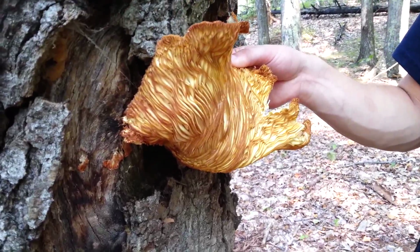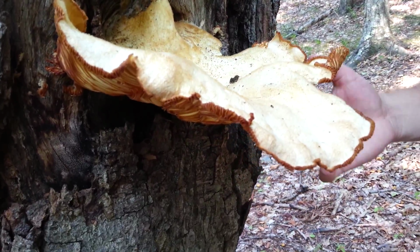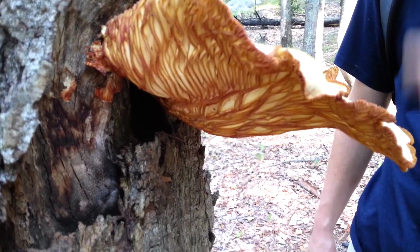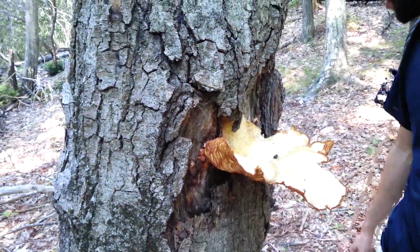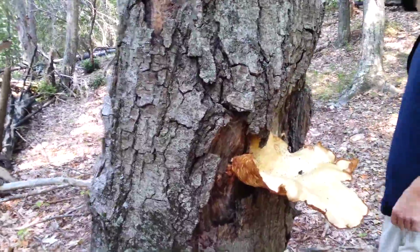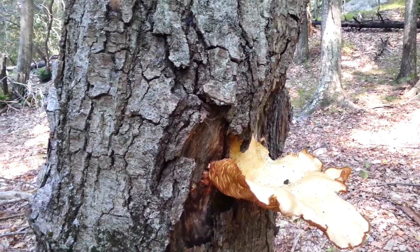A new one. I'm really not sure what this is because it's as dry as leather now. It's not an oyster mushroom because oyster mushrooms grow in clusters and are much smaller, but it's kind of got that oyster mushroom look. I have no idea what that is. It's too far gone, but it is growing on a tree, and the tree looks like some kind of downy birch or aspen.